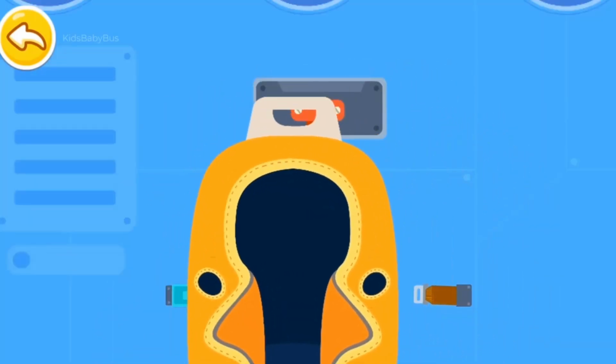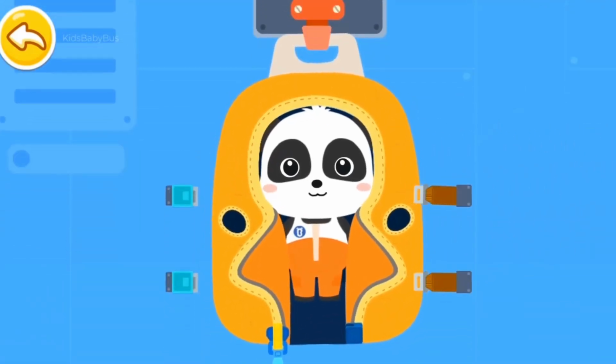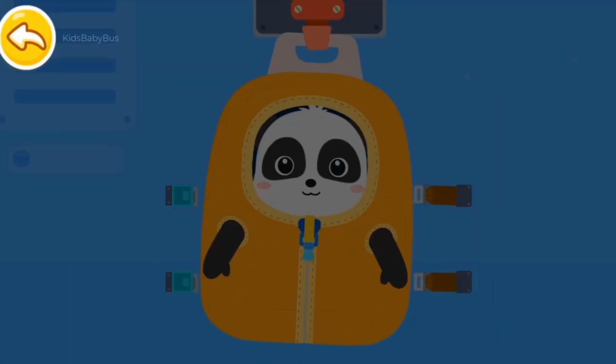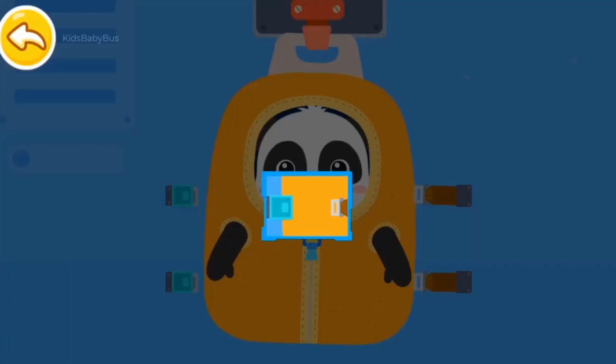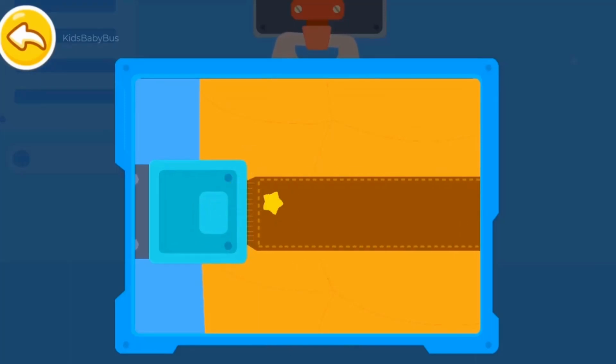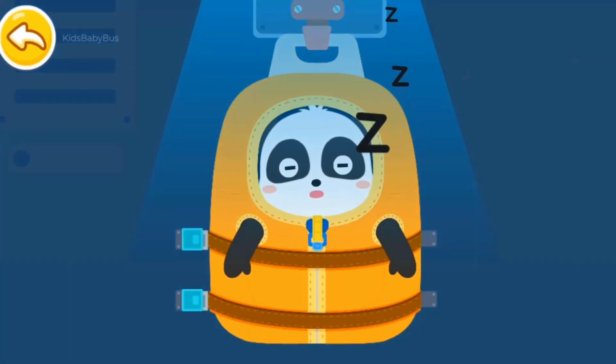Attach the sleeping bag onto the hook. In space, astronauts sleep in sleeping bags. Stuff can float in space. Let's secure the sleeping bag for safety. Secure the sleeping bag with a belt. All right then, good night everyone.